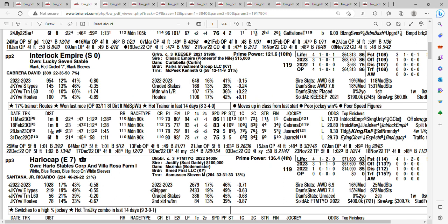And at 20-1, it's the 2 horse, Interlock Empire. He's a closer, broke his maiden last time out at 17-1, winning by 5. David Cabrera's back on board. The speed figures are improving a little bit. That's nice to see, but he's taking a huge step up in class. He's going to have to run faster than that. Getting 20-1 on Interlock Empire.